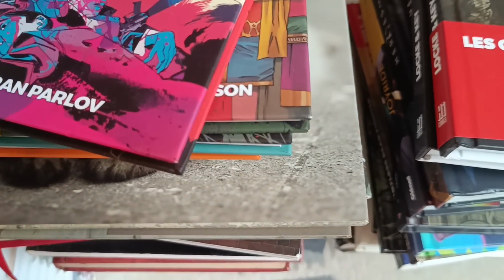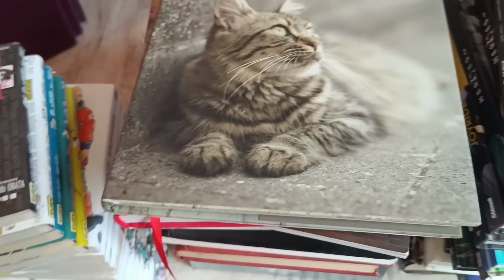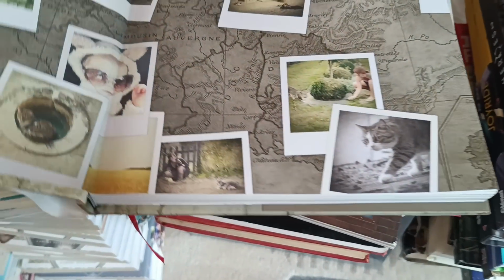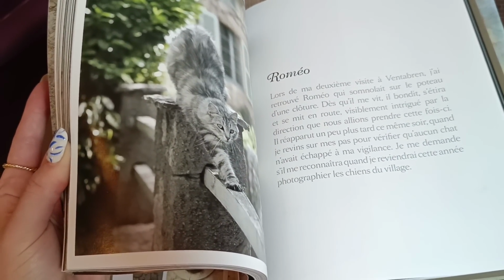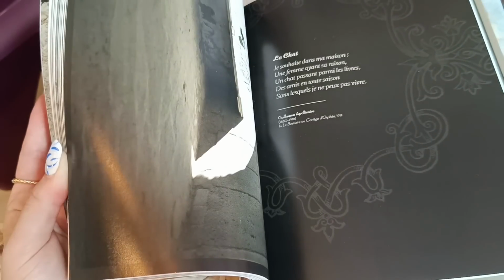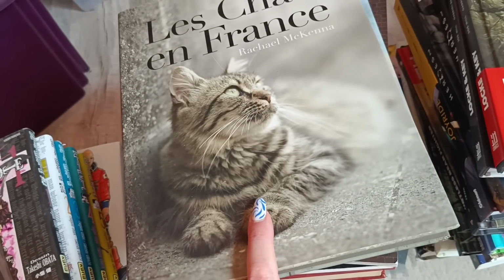And there are some, like this cat book, honestly, do I really need to keep it? It was a nice gift, but it's not like I'm going to flick through it all the time. It's not something I'm going to read a lot. There is writing in it, but I feel like I should just do a video with it, enjoy it, and then just pass it on. They're just little encounters with random cats all over France. It's cute, you know? I don't know. I think I will donate this after I do the video.